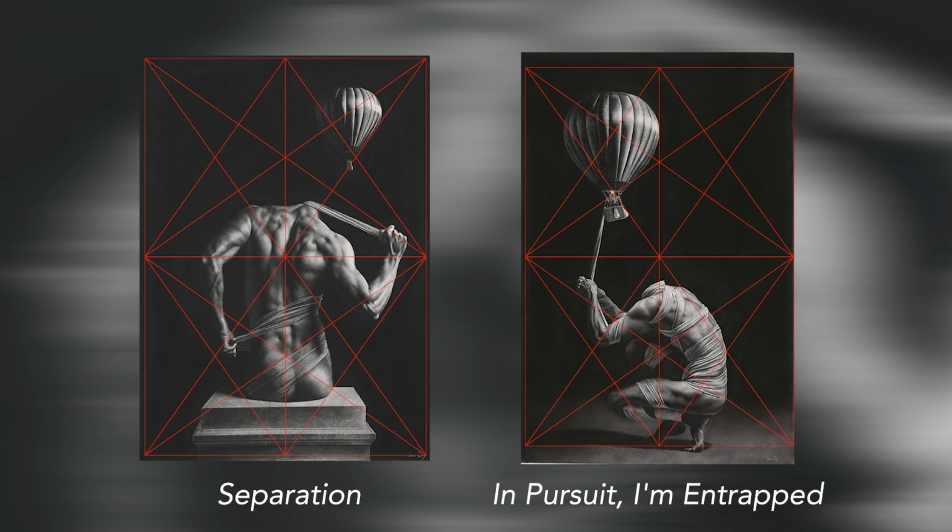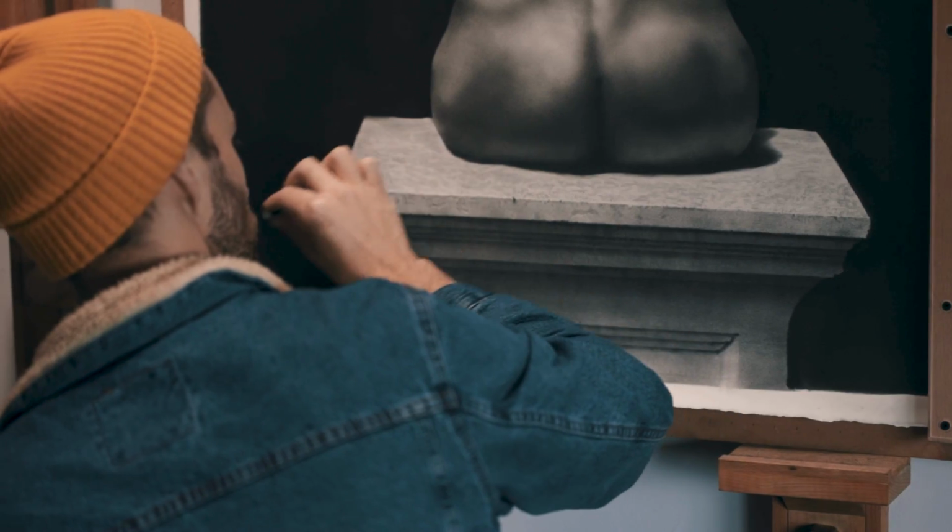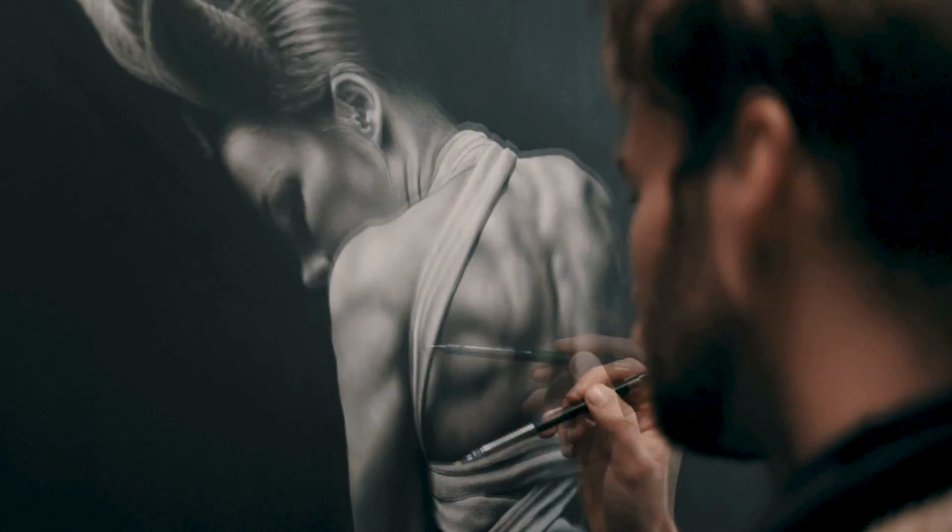You can see it's something that I've really stuck to in a lot of my artworks. It's basically become second nature for me to try and use this composition grid to tell the story and to help the eye move around really easily through the artwork.